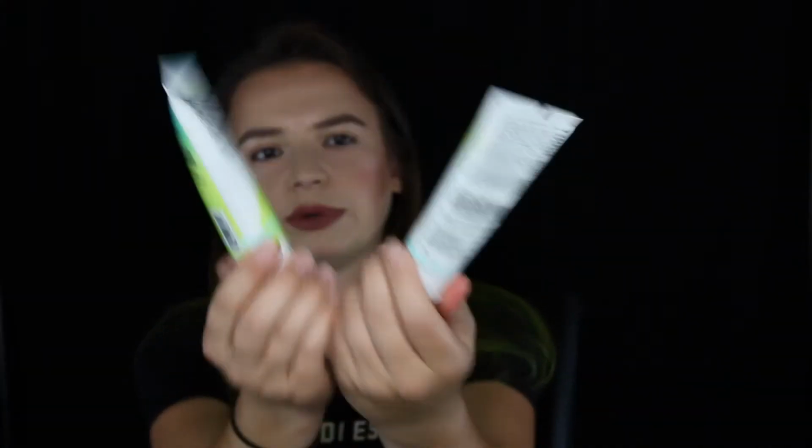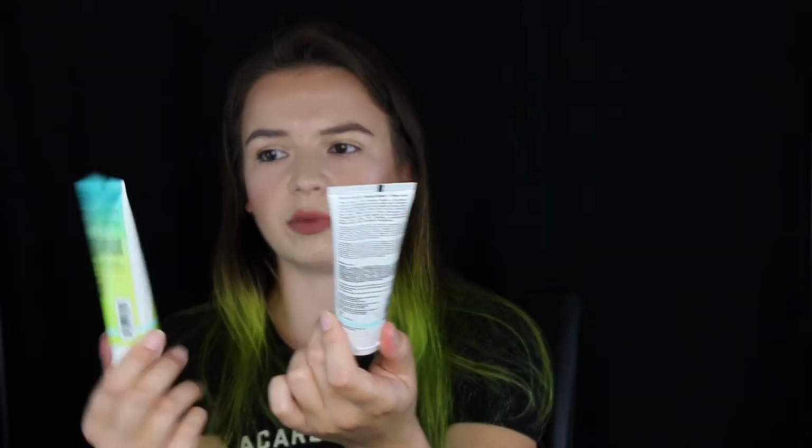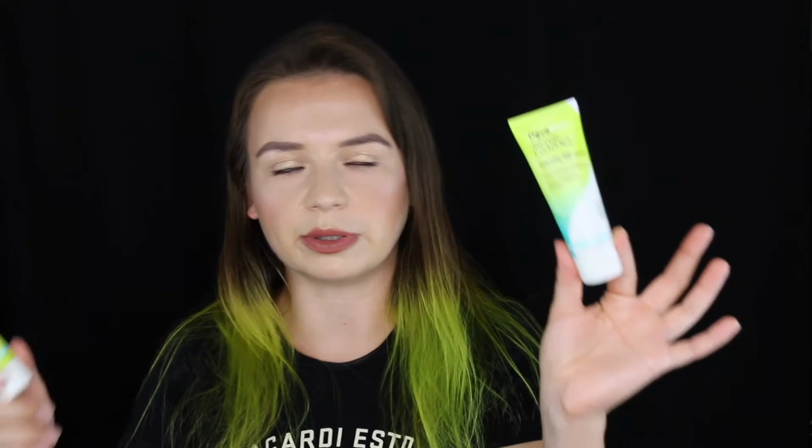Anyway, let's see, what do I want to talk about first? I guess I'll talk about this shampoo and conditioner from Diva Curl that I tried. This is the No Poo Decadence and the One Condition Decadence from Diva Curl. These were nice hydrating shampoo and conditioner, very lightweight formulas. The thing about the No Poo is it doesn't suds up. I thought my hair actually retained a good bit of moisture.